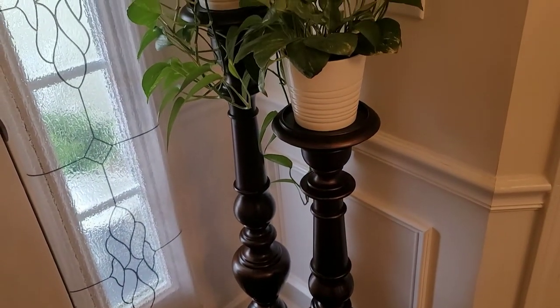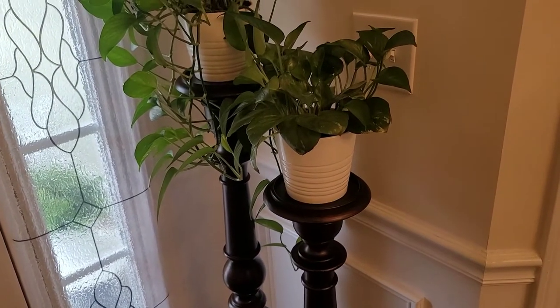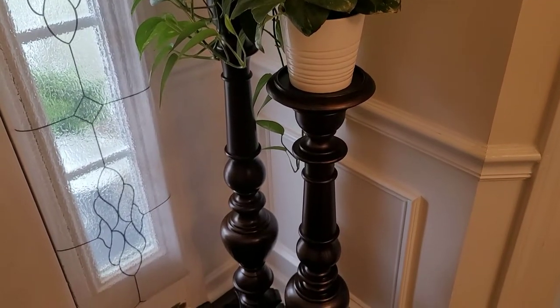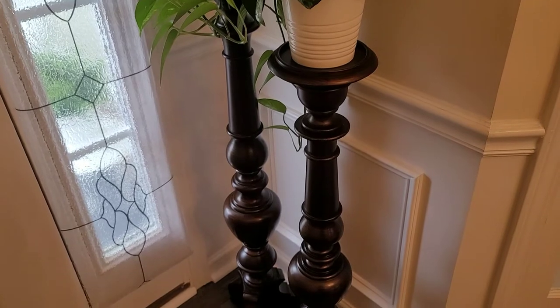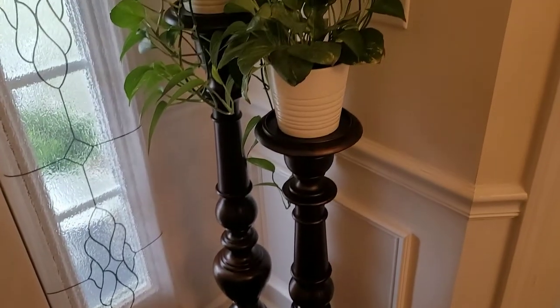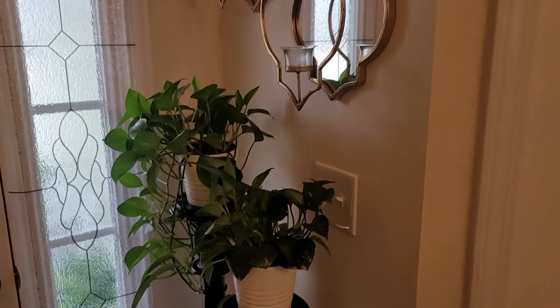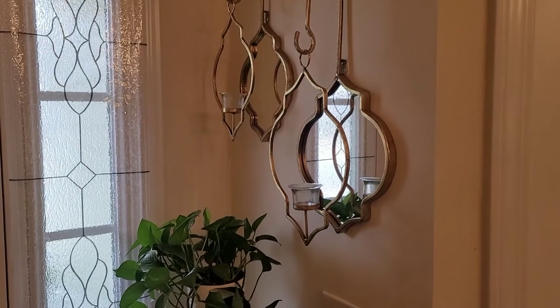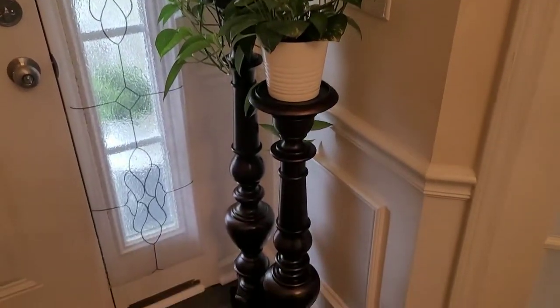These two candle holders stick here. Candles, they've always been there. I like them there. I moved them for Christmas or other seasonal holiday decor, but basically they're there till I find something else, probably put another picture or a bigger mirror. Then I just like this right here.